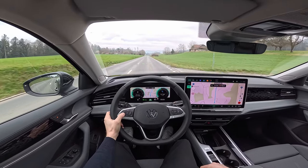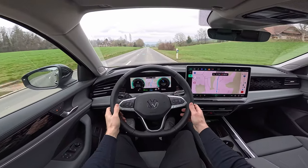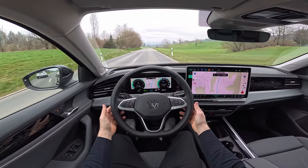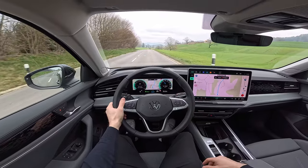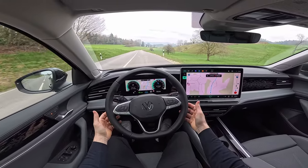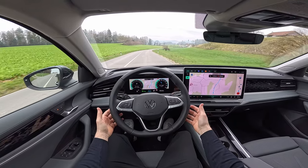Set the speed now to 80. The car will do the job for you. Again, lane assist, cruise control, smooth and nice. You see, now the lanes are visible here. The car is doing a lovely job.